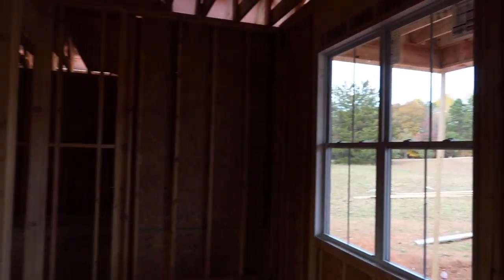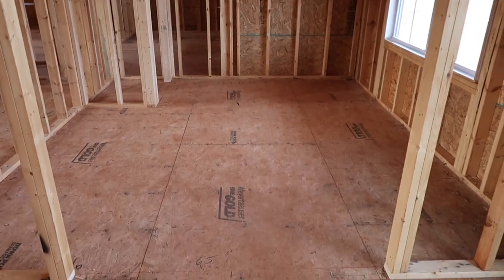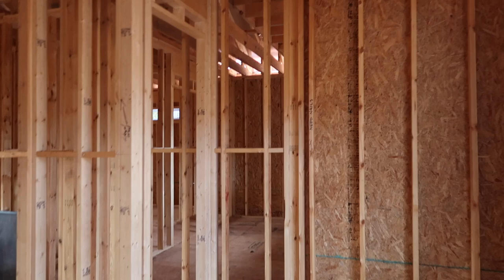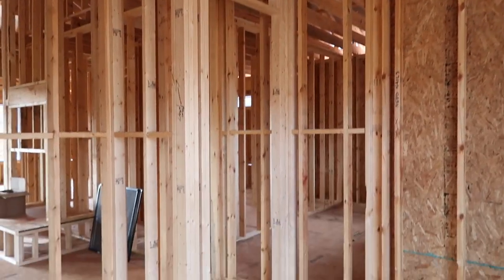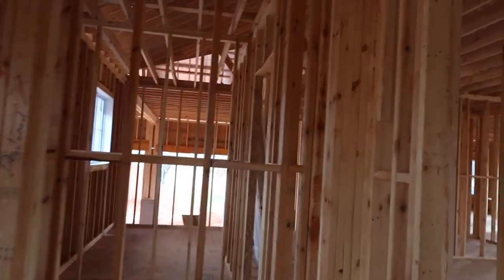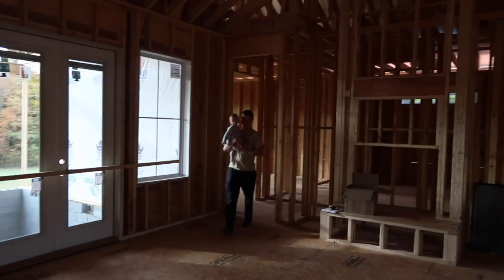Study. Let's see. We added a closet in here. So technically now the house plan is 4-bedroom because it has a closet, but this is gonna be our study. We have a little nook here. And then, chunky man.